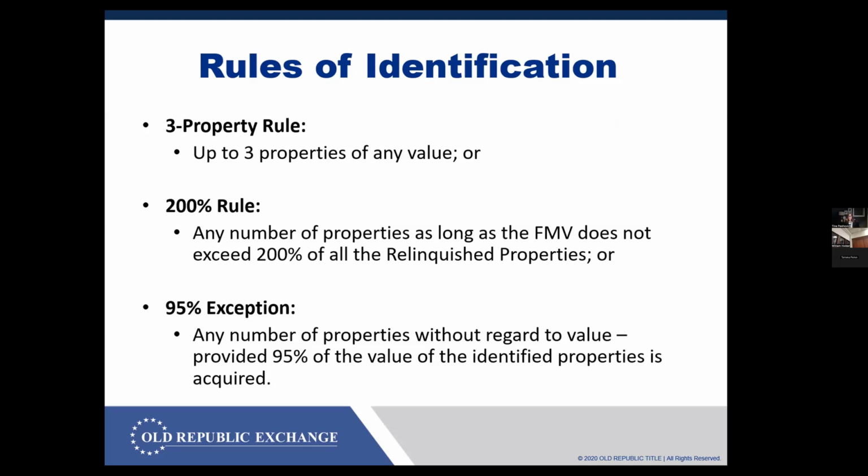If you identify more than three properties, then that falls under the 200% rule. That is where you can identify any number of properties as long as the combined fair market value does not exceed 200% of all the relinquished properties. So if I'm selling a property for $100,000, I can identify any number of properties as long as those combined values do not exceed $200,000. So, the three property rule and the 200% rule.